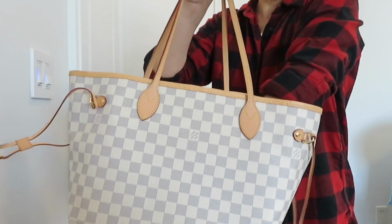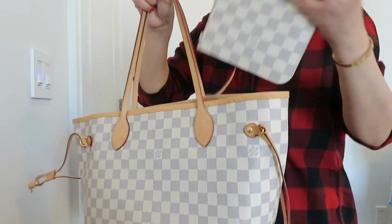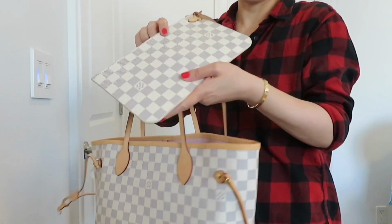So this is the first part of this video, so let's go into the second part, comparison. This comes from the Neverfull. Mine is size MM. The feature of this one is the canvas, and my print is Damier Azur.